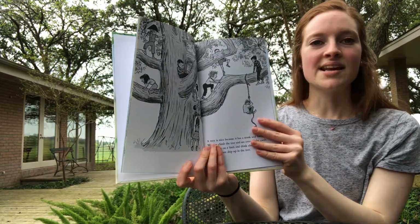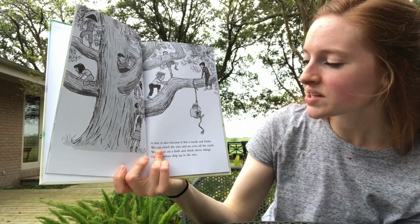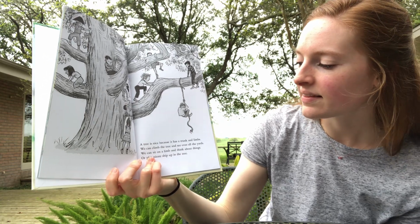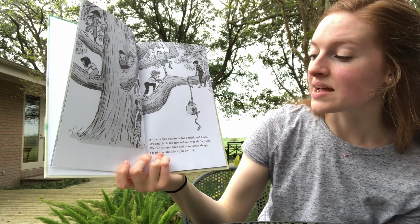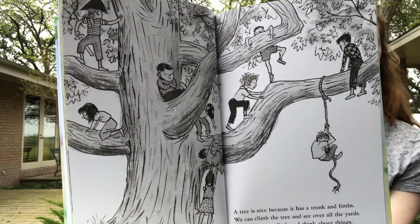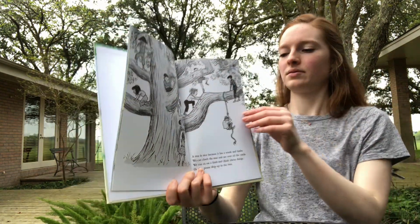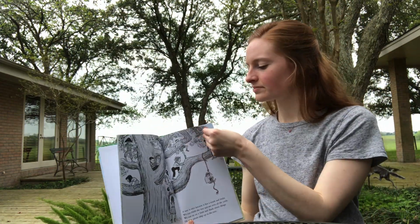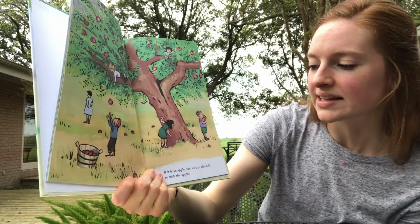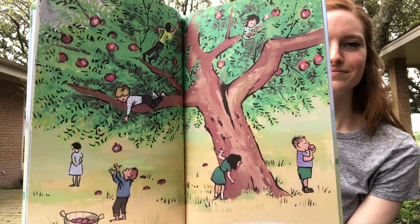A tree is nice because it has a trunk and limbs. We can climb the tree and see over all the yards. We can sit on a limb and think about things or play pirate ship up in the tree. Look, they're using it as kind of a tree house, as a playscape. If it is an apple tree, we climb it to pick apples from the very top.